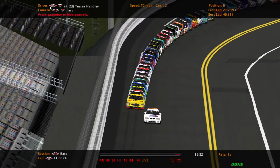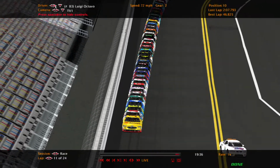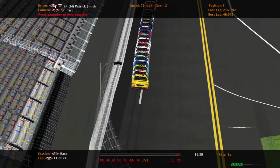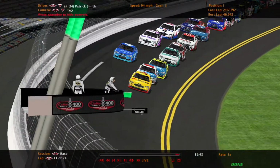Jeff Bright fifth. They have TJ Henley in 6th, Benny Watson 7th, John Gammett 8th, Jake West 9th, and Luigi Octavio 2nd in points, rounds out our top 10. Into the restart zone for Patrick Smith in the 34. Gets to it, and we're back racing here at Daytona.